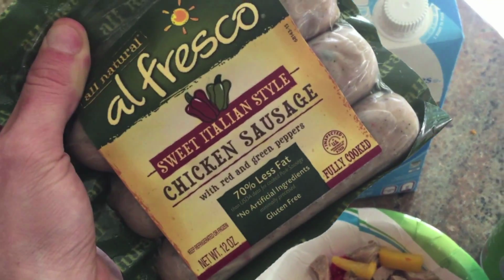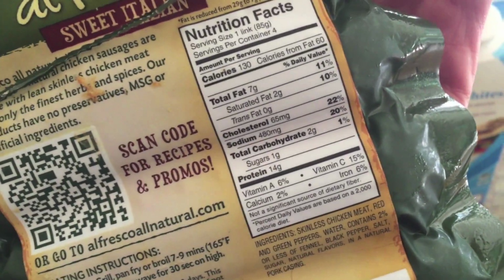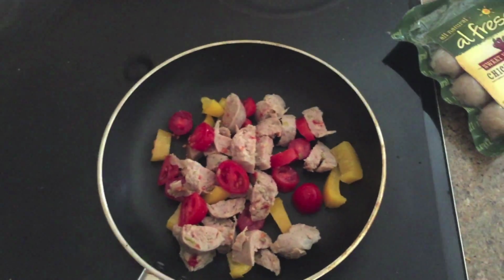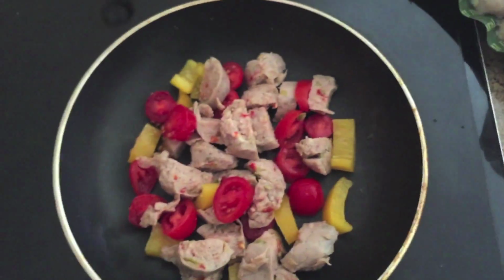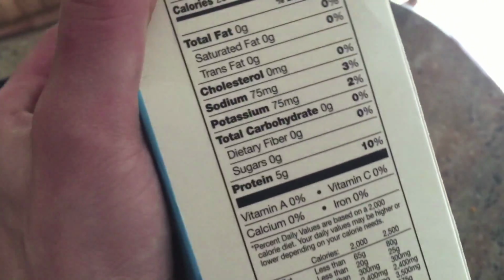One of these sweet Italian chicken sausages. They have 7 grams of fat, 2 carbs, and 14 grams of protein. I put that in here, which I'm going to start sauteing first, with a little bit of tomato and yellow bell pepper, but I did not track the macros in that because I barely used any. This is only 1 sausage. This is a really small pan, and I'm going to use a cup of the egg whites with that, which is an additional 26 grams of protein.